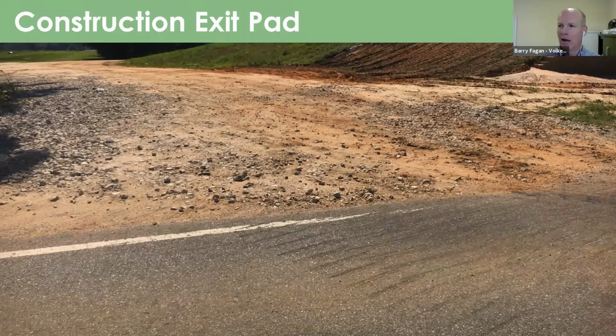I was actually on this site this week and looked at this pad, and we freshened this up a long time ago, added some new aggregate. Mike mentioned earlier trying to slope our exit pads away from the roadway. I think as we're constructing those pads, that's absolutely good advice. And we have to keep in mind that we might actually add aggregate to that depending on how long it's going to be in service.